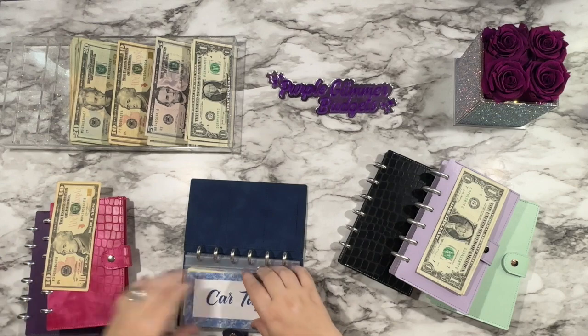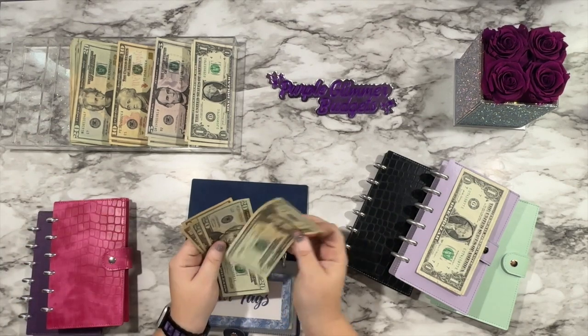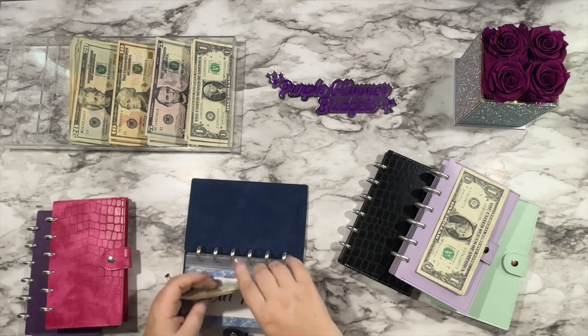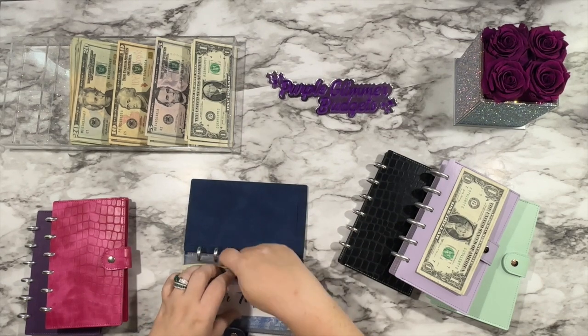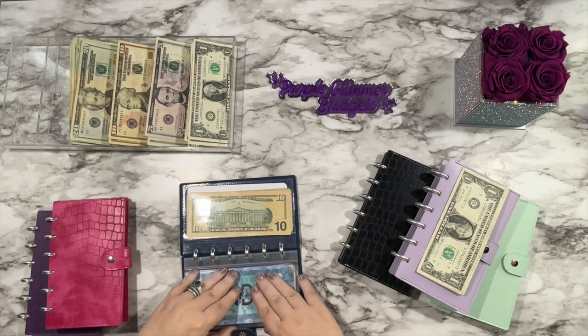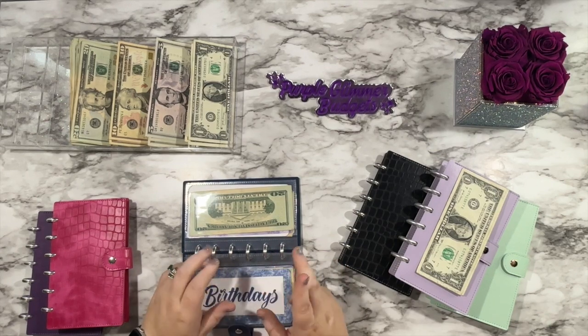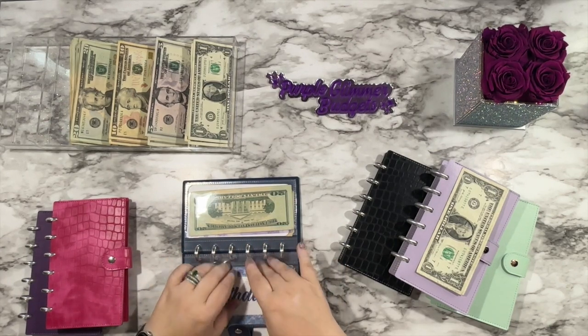Car tags just gets $10. So 20, 40, 60, 70, 80. So we're getting close to a placeholder for here, which is exciting. And then memberships is fully funded. That's for Sam's Club. That'll be coming out with the next month or so, or I guess 2 months. It's like November, December time.